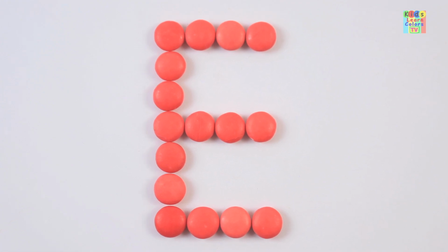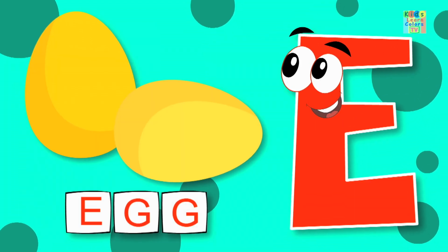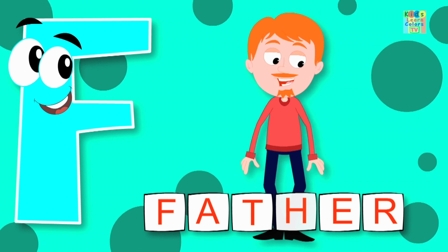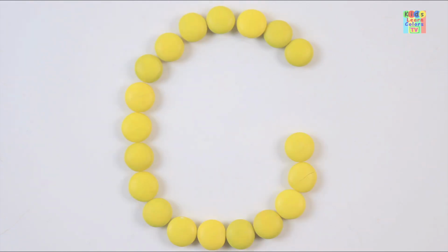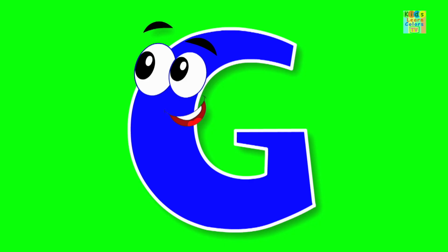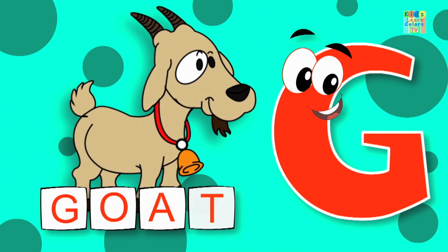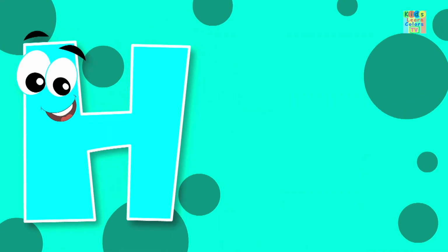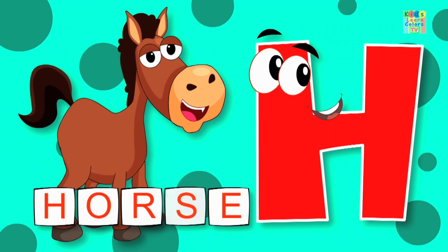E. E is for elephant, a, a, elephant. E is for egg, a, a, egg. F. F is for father, fa, fa, father. F is for friend, fa, fa, friend. G. G is for garden, ga, ga, garden. G is for goat, ga, ga, goat. H. H is for hello, ha, ha, hello. H is for horse, ha, ha, horse.